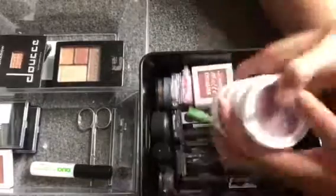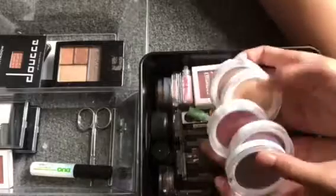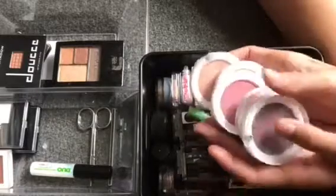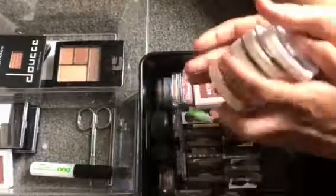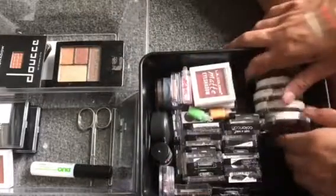Now I have these Rue 21 eyeshadows, which I'm going to keep because I still want to use them in a video, which I have not done. And I got these guys during the Christmas time, so I'm going to keep those, but I'm going to just pop it back in there.